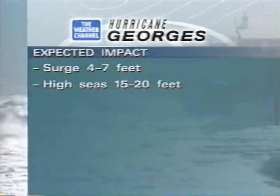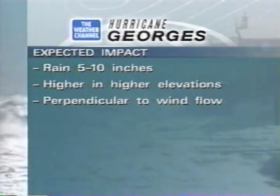Damage to mobile homes, roofs, trees, signs, obviously. The highest winds and the highest exposed elevations, and windows blown out, certainly. Storm surge conditions of 4 to 7 feet, particularly with this scenario. As Dr. Steve Lyons told me, it's different in other locations, but when a hurricane is in this position, 4 to 7 foot storm surges can be expected. Rains of 5 to 10 inches, particularly where it's enhanced over the higher elevations where the airflow is perpendicular to the mountains, and you get that forced lift of the moist air and extra amounts of rainfall.